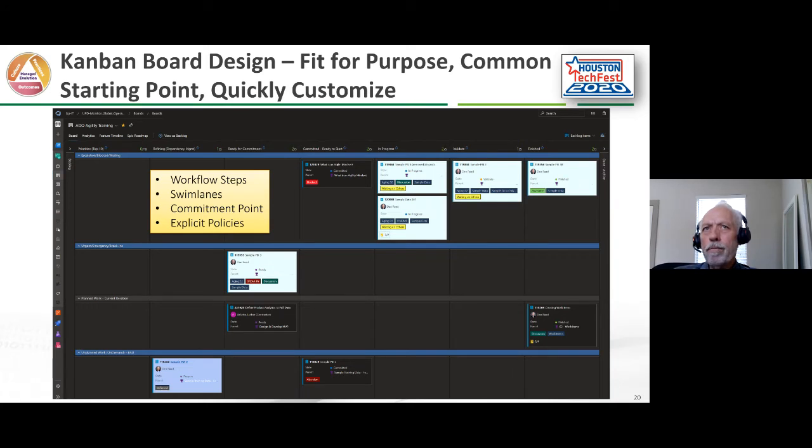Here's an example of a board in Azure DevOps. And so those swim lanes I was talking about are represented. The top one says escalated, blocked, and waiting. So when things are marked as blocked or they're waiting on other teams, they get moved up here. So during daily stand-up, we're focused just on those activities. We're not going through the whole board. We're just focused on how we can unblock the work, how we can collaborate with one another to assist in resolving those blocked issues and speeding that up.